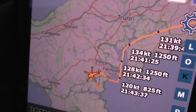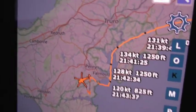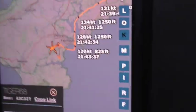Hopefully we get to see more action of the Royal Navy Hawker Beechcraft King Air Avenger T1 and the Merlin Mk2 as well, which we normally see around here every day, Monday to Friday.